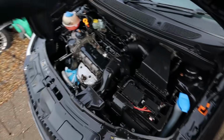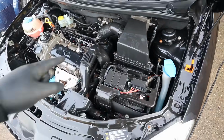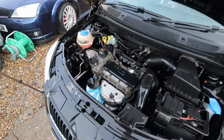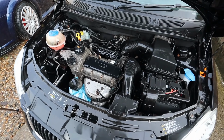I'm going to leave this to dry, and then I'm going to put some Yum Dress on things like the airbox, because it's plastic, on some of these battery bits and also the intake, and then I'll put it on this little cover on here. Basically anything that's plastic will get a little coat of Yum Dress just to give it that dark color and make it look a little bit newer.